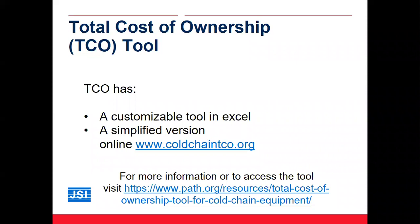There's one thing that is, it's always evolving. We're updating it with the latest WHO PQS pre-qualified equipment each quarter. If you do have questions, you can always reach out to my email, which was shared in there, or info at path.org. The Excel version is also much more rich in terms of functionality and tailoring your assumptions for local power rates or labor rates, et cetera. So we're happy to walk you through that.